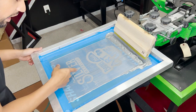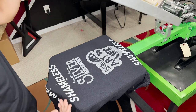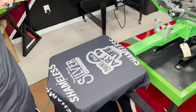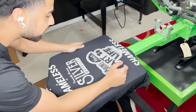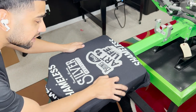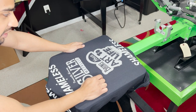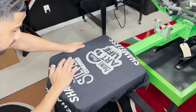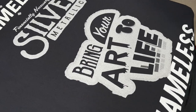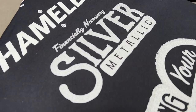What? That metallic looks... You ready for this? Whew! That's one. Wow. This is a black shirt, and I only printed that once, and there's no underbase. That's crazy. I have to give you guys a close-up of this. This is no underbase.